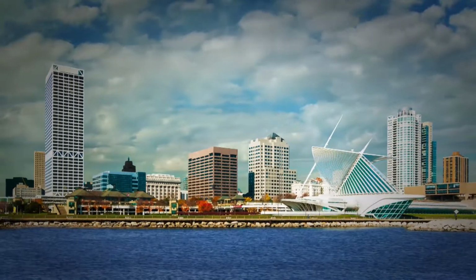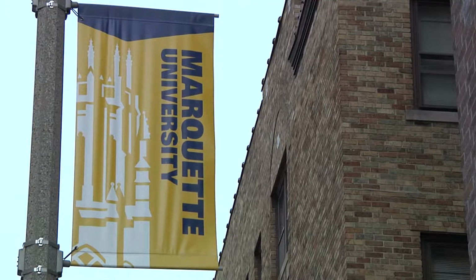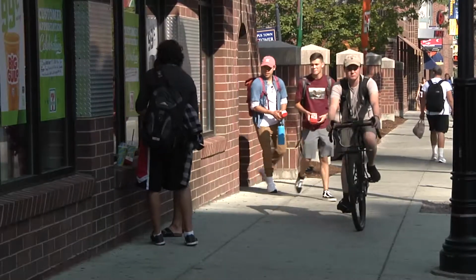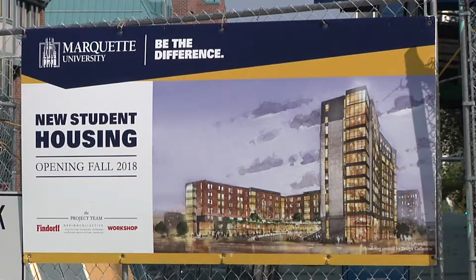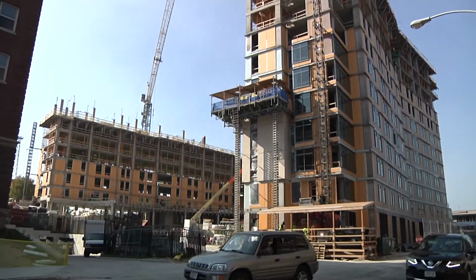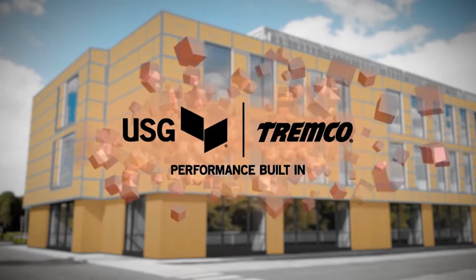Welcome to Milwaukee, Wisconsin, home to Marquette University, where students can study and play in the heart of a dynamic city. To keep up with their booming population, the university is building more student housing, and they're doing it faster with the help of two innovative companies, USG and Tremco.